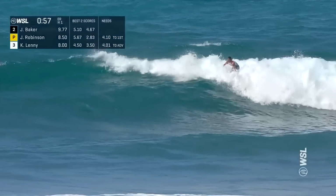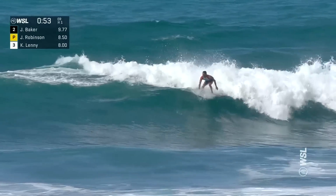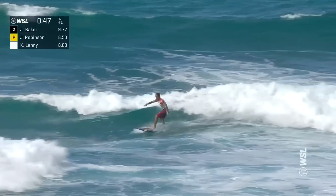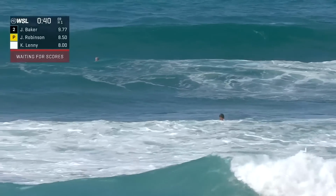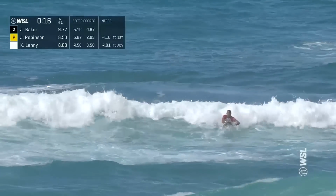Not Pipe. So Kai Lenny up and riding under the priority of Jack Robinson, starting off the wave with a nice swooping carve, trying to get back into the power source of the foam, find something spectacular like you were talking about, Strider, to really leave no doubt that it's worth a 4.01. I think that was enough. So he's going to let him have it, and he's going to sit out the back and hold on.